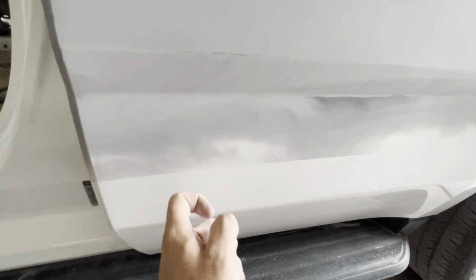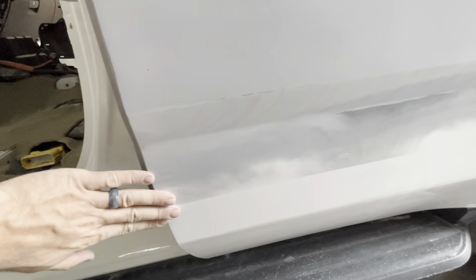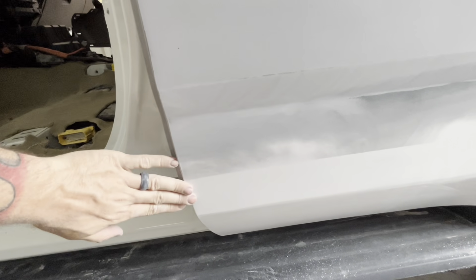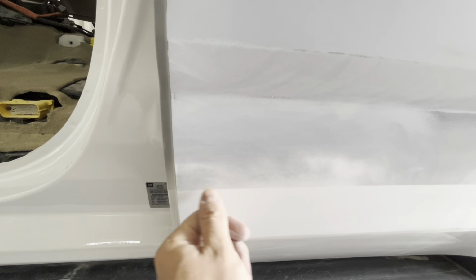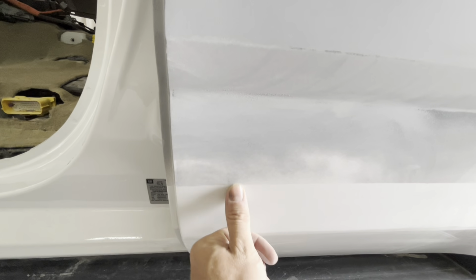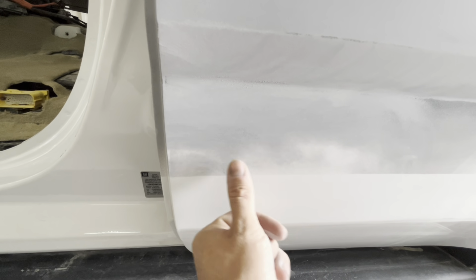All right, so what we got right here is all of this is sanded and it's smooth. If you were here to run your hands across it, you can see I knocked it down real fast, it's smooth. But the problem is you can still see that line. Now you can't fill that line, okay? There is nothing there at all to fill.